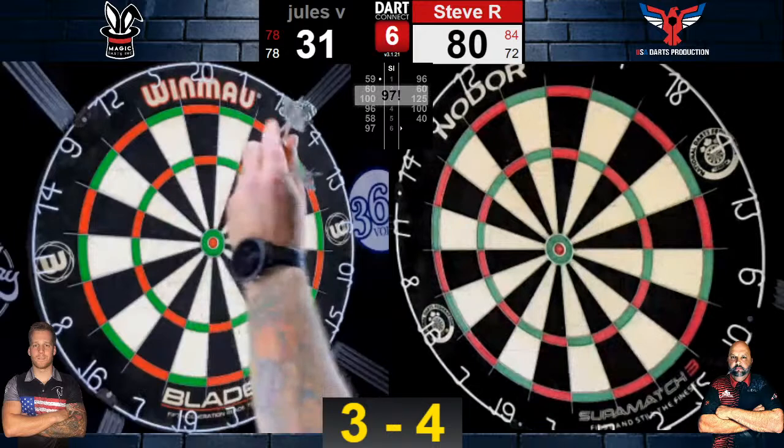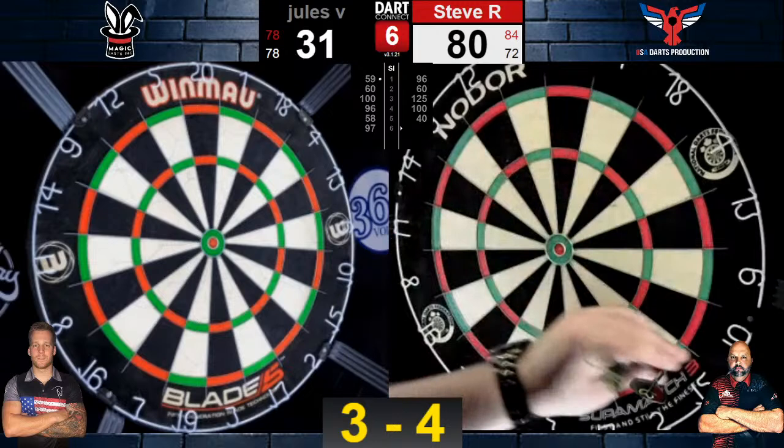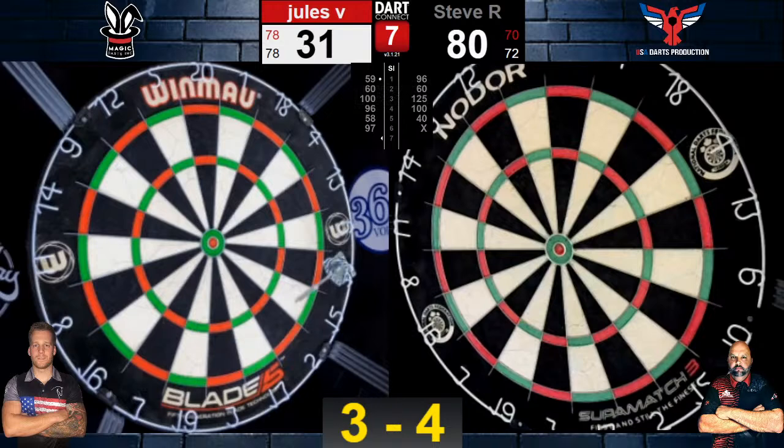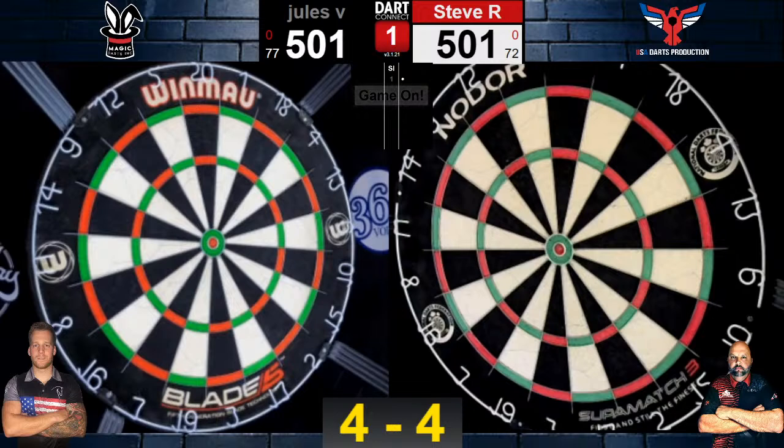Unfortunate there as he just misses outside into the 19. Yep. Leaves 31. And just like Jamie Lewis did today. Steve hits the neighbor. Unfortunate there as he busts. 31 here. Double eight. Just third outside. Third dart it is. You can hear Jules. Come on. They're giving it to each other back and forth now. Here we go. Tied up 4-4.